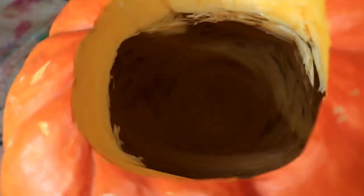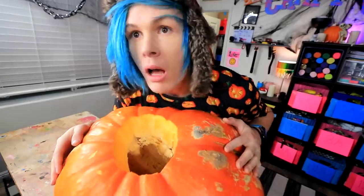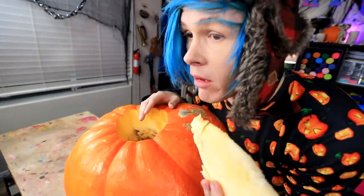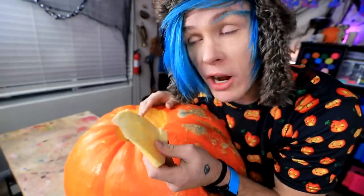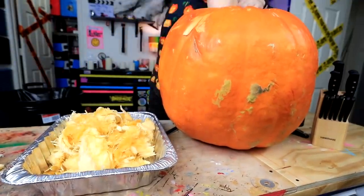Now for the fun part of cleaning it out. I got my work ahead of me. This pumpkin has a very, very fruity smell to it. It smells pretty good. I don't normally do this, but I'm just gonna try one bite. That's not the worst pumpkin I've ever had. Honestly, this is the best pumpkin I've ever tasted. What the heck? Since when does pumpkin taste good to eat raw? Okay, that looks about clean.